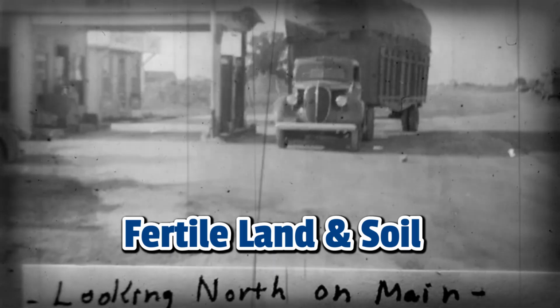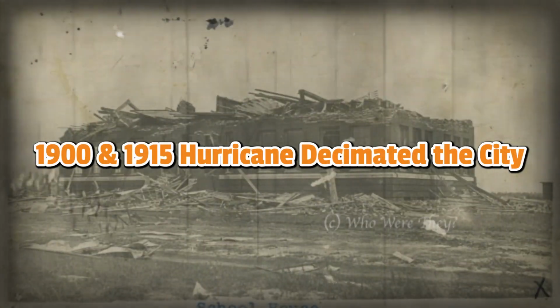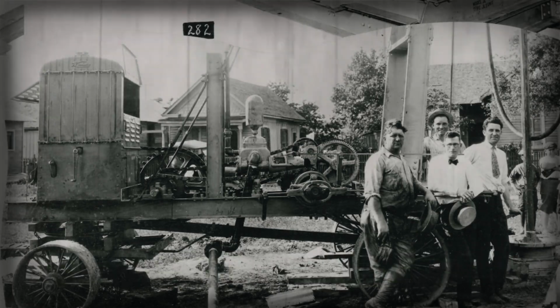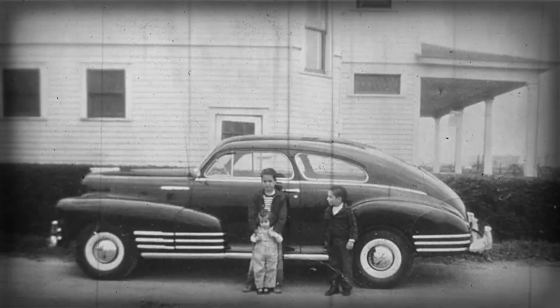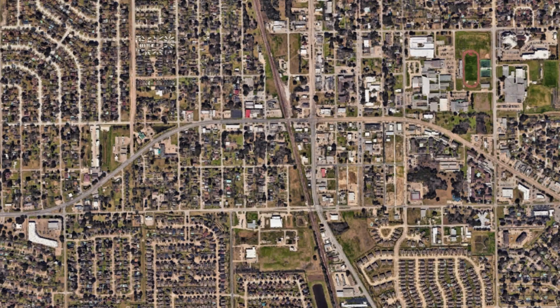The area was promoted as having fertile land, bringing people from many Midwestern states to settle here in Pearland. The city, however, was struck by a catastrophic hurricane in 1900 and in 1915, and it decimated the growth of Pearland. However, the city bounced back in 1917, and modernization and infrastructure began during this rebuilding time. After the incorporation of the city in 1959, Pearland began a slow but steady growth outward of both land and population. The pattern of high growth continues today as the Houston area grows. The city of Pearland continues to become an increasingly desirable location for many.